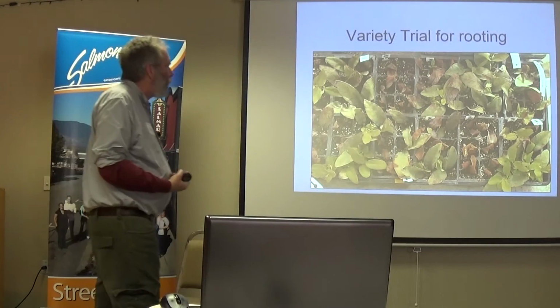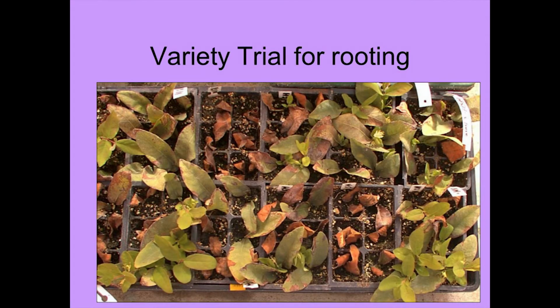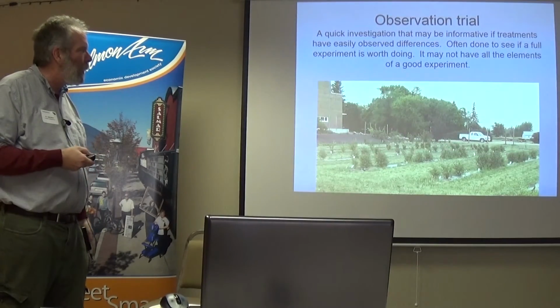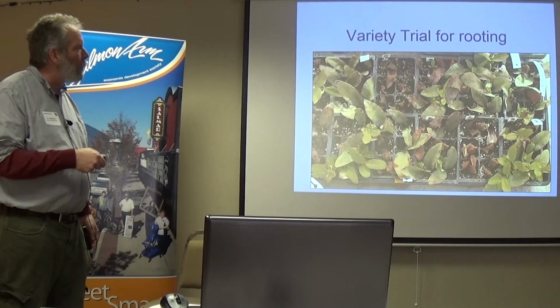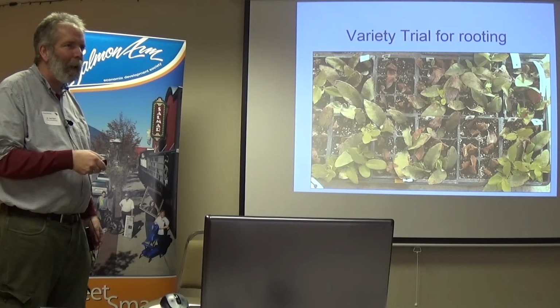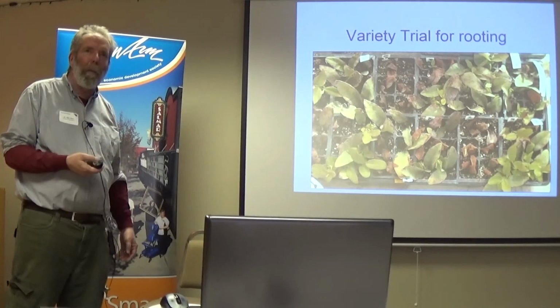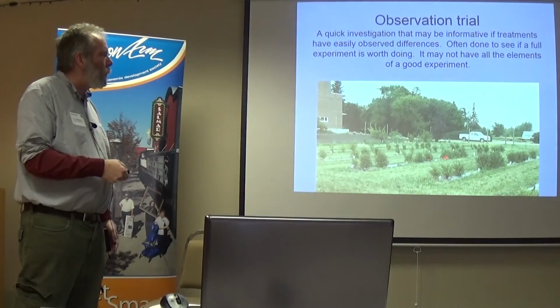This is a variety trial of a sort. This is my first cuttings from Russia. When they arrived, some didn't root at all and just died. We probably did screening at the time. But this makes me think, what about those plants we later planted in this field? This plant has big leaves, this one's just started, and this one has hardly made any leaves. What's the growth rate in that container? Or what if I had bought one variety from one place and one from another? This is now an observation trial.